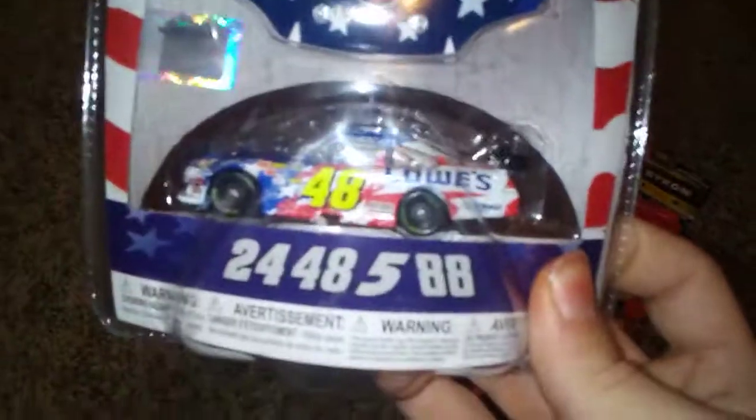Here's a fairly cool one, too. This is Memorial Day 2009, I believe. I wish they would say on here. 2008, I think. I don't know. I don't remember. But this is from Winner's Circle. Comes with a little hood. Honoring our soldiers.